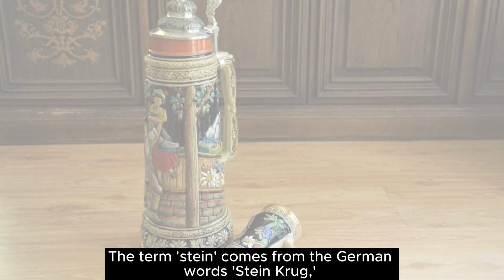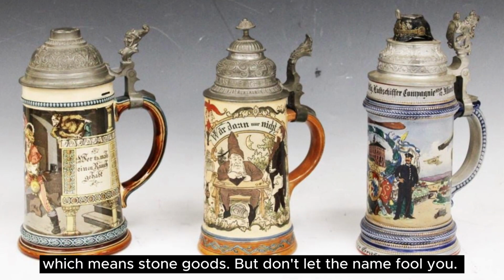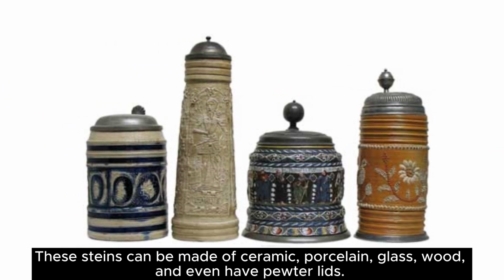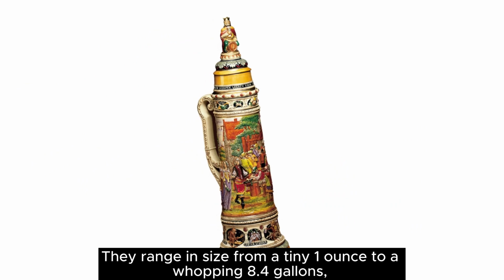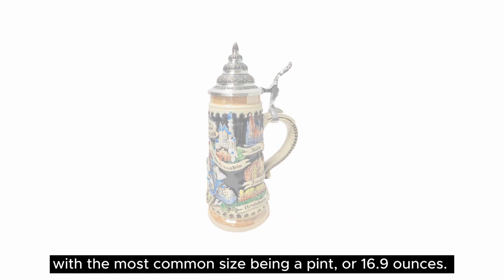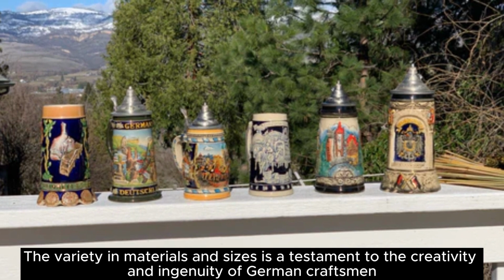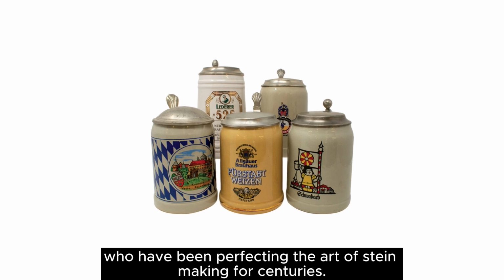Let's find out. The term stein comes from the German word Steinkrug, meaning stone mug, or Steingut, which means stone goods. But don't let the name fool you. These steins can be made of ceramic, porcelain, glass, wood, and even have pewter lids. They range in size from a tiny 1 ounce to a whopping 8.4 gallons, with the most common size being a pint, or 16.9 ounces. The variety in materials and sizes is a testament to the creativity and ingenuity of German craftsmen, who have been perfecting the art of steinmaking for centuries.